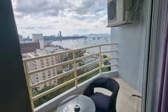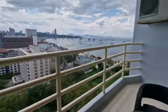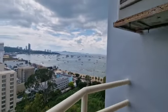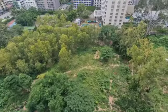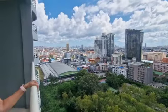Oh, look at this balcony. Look at this for a view. Oh yes, I'm happy. I am impressed with that. It's a long way down, and they don't like that. So, let's start from this way.